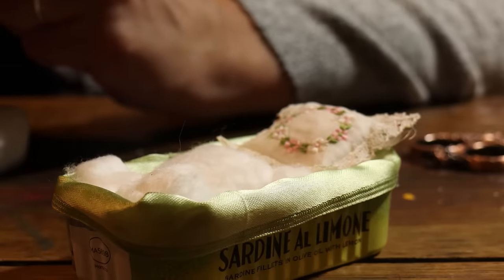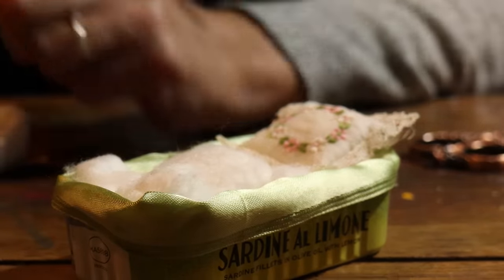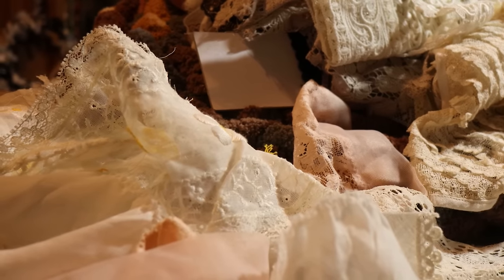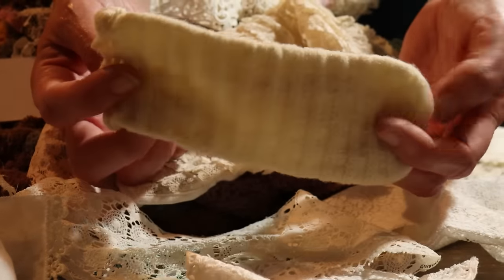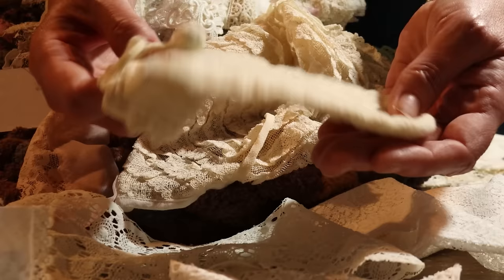The sock seems very dark now. Oh. Well, the colours don't quite go. We've got handkerchiefs. We do. A baby's sock. Vintage baby sock. Perfect as a sort of sleeping bag.